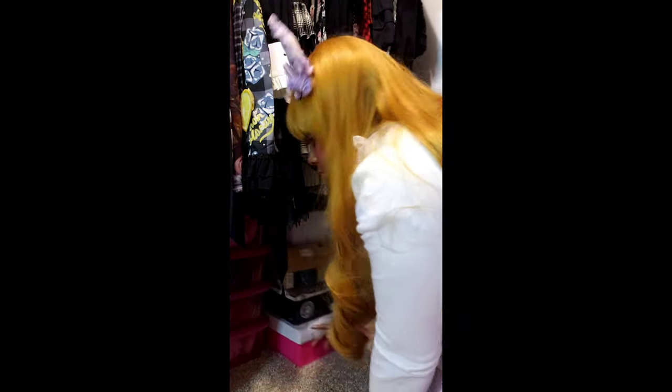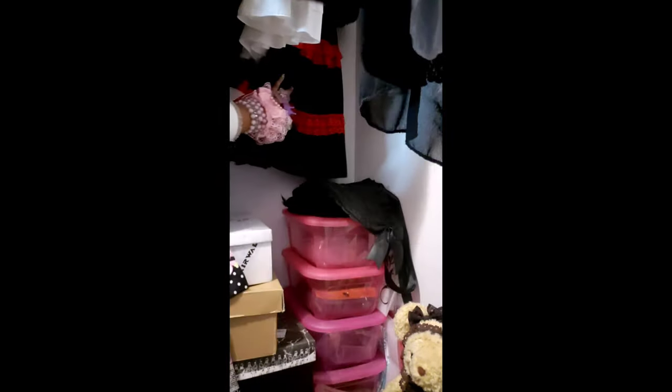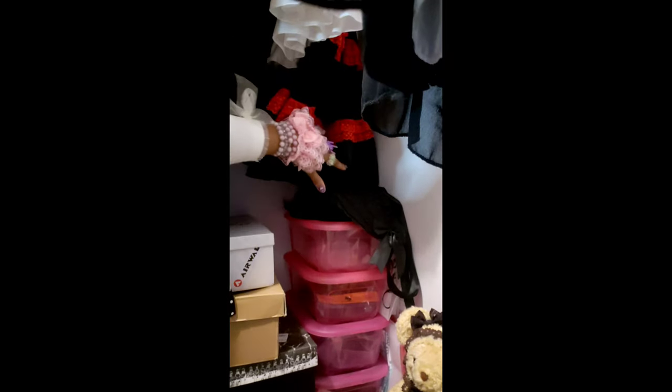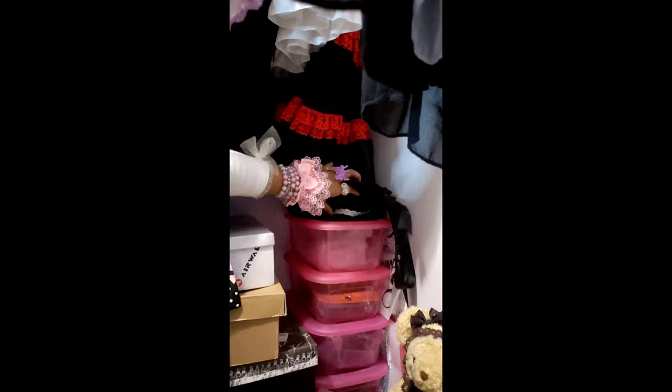Wow. And last, in this last little corner, I'm not going to pull everything out, I'm just going to kind of show you it. It got kind of dark because I'm blocking the light. But back here, I've got my bonnet, some black berets, that one that goes with that Bodyline set, and I keep my wigs in these boxes. And then in the corner, just some little baggies, all my Bodyline bags. And then my Kuma lives here on the floor.